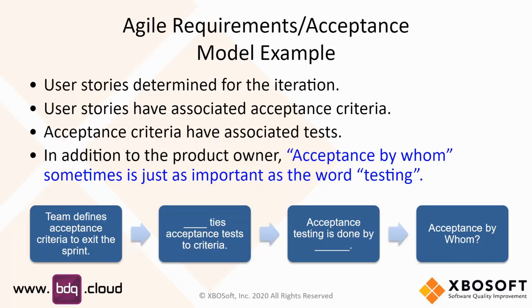So we want to have user stories that are pulled into each iteration or each sprint and have acceptance criteria that go with these user stories. And then also we need to think about who is the acceptance testing, or who are these user stories being tested by, and who gets to accept them.